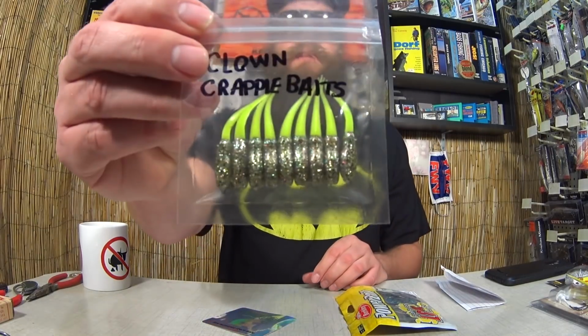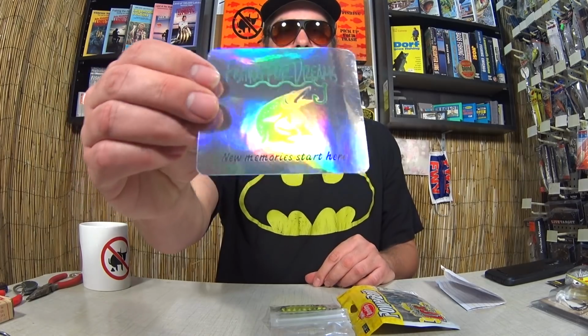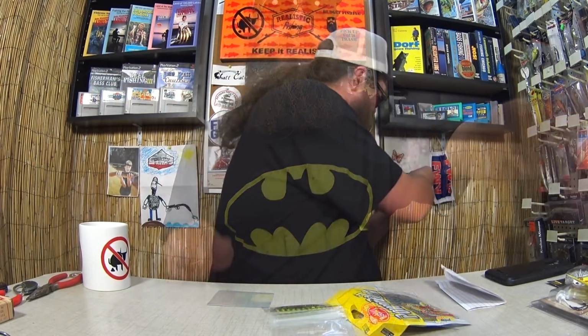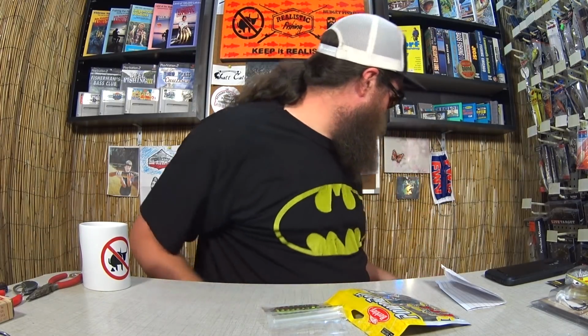This package says Clown Crappie Baits. It's like a little whiptail, kind of like a little tube bait. And here's the Fishing for Dreams sticker. Shiny. Let's put it up on the wall. There we go. Thanks again to Andy for sending mail into the show. Cool sticker, cool baits. Thanks again.